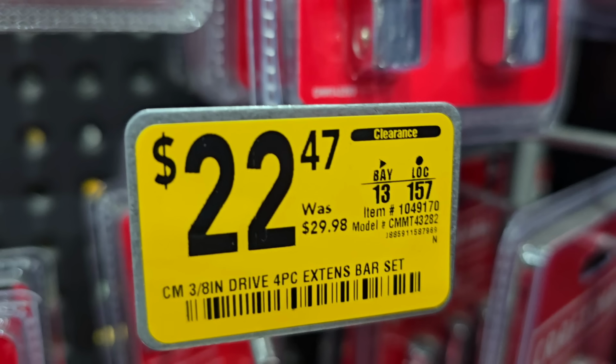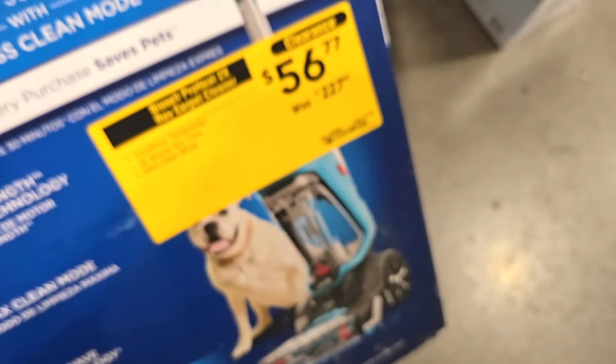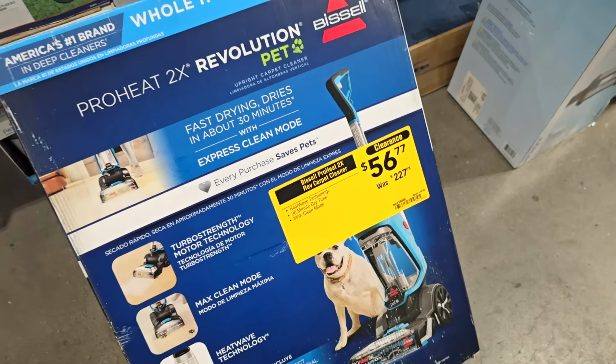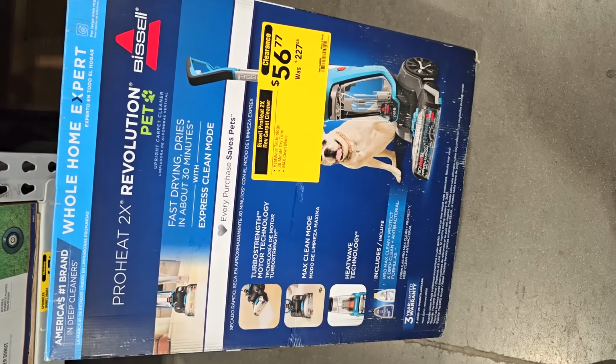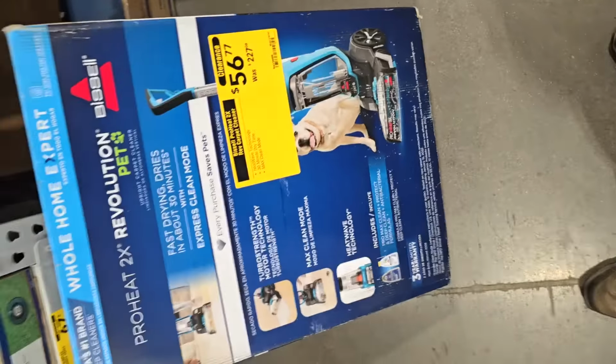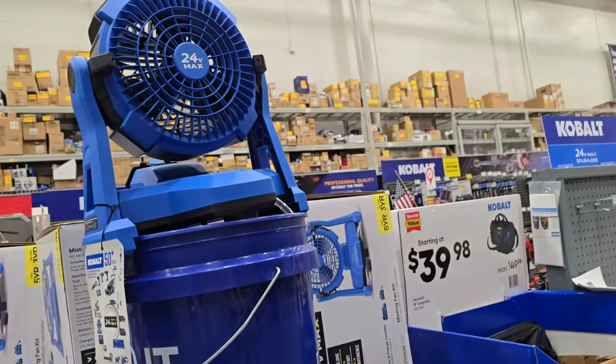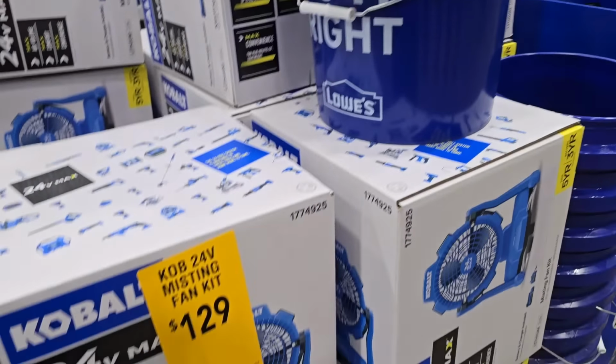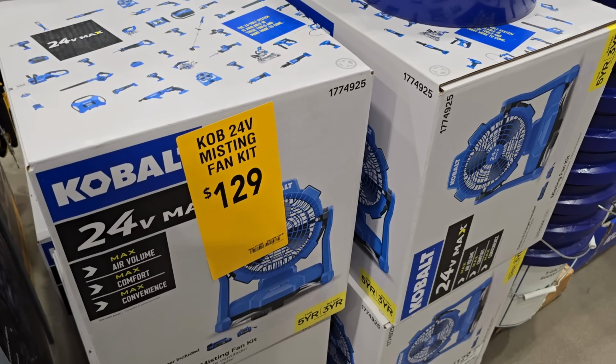A 3/8 drive 4-piece extension bar set, $22.47. Check this out, guys. This vacuum, this pet cleaner thing for the carpet, $56 down from $212. That is crazy, guys. Now that the heat's here, I do recommend you guys get one of these for the shop if you guys work outside.